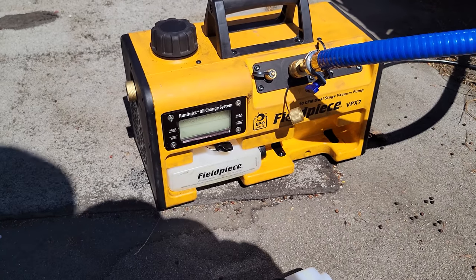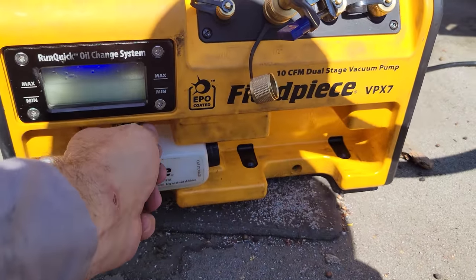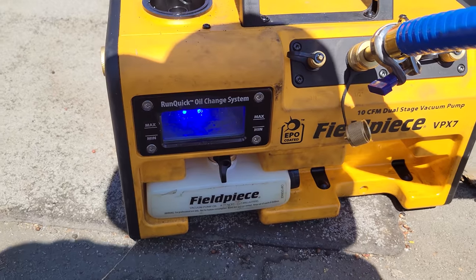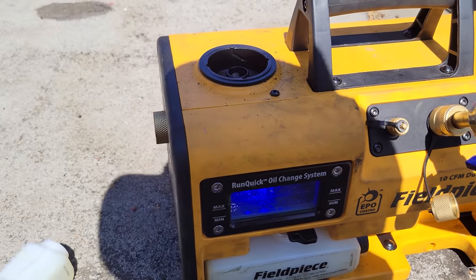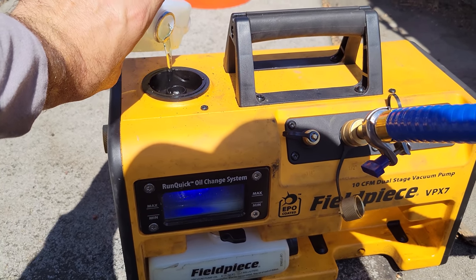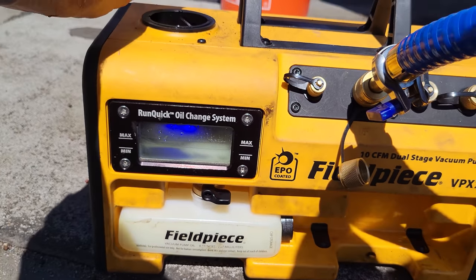Well, moisture came from somewhere, because look at that oil. That is white. We're gonna do an oil change on this guy. So it's an on-the-fly oil change, which I really dig about the Fieldpiece pump. Just drain it. There. Pour it in. All while doing the evacuation. You're good to go. Make sure we don't overfill.